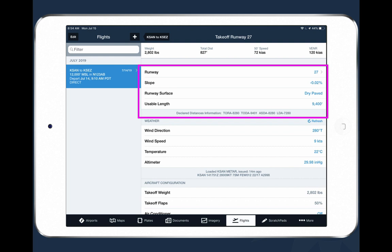So if you think you have more up-to-date information about the runway or about the weather, you can tap on that information and change it to whatever you wish, and then reset it to the default if you prefer.